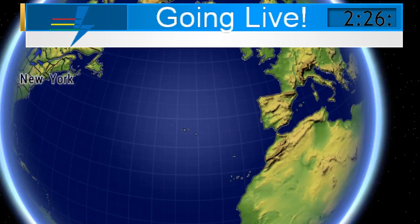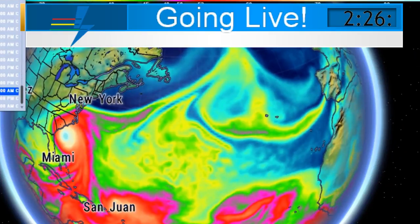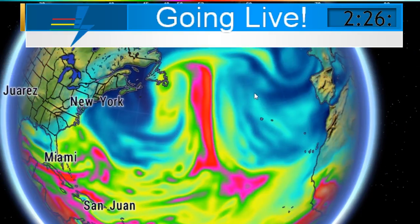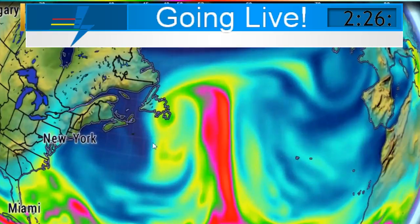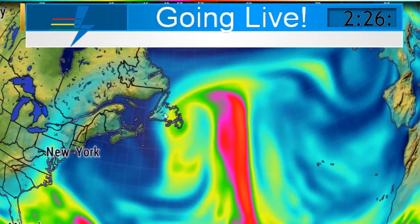I'll try to see if I can find the GFS with precipitable water. There we go. If I go all the way out to the 384-hour mark, it shows it over Nova Scotia. Look at that. So, yeah, we can't really go that far out yet.